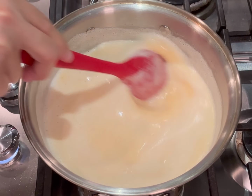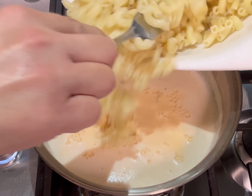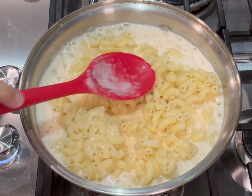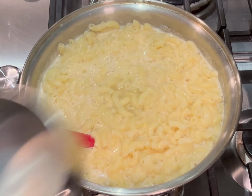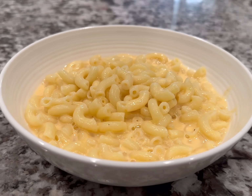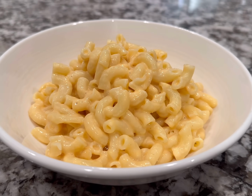Once the cheese was melted, I added my cooked noodles and gave it a stir, and you can serve it right away. It's going to be really saucy if you serve it immediately, but if you let it stand for about 5 minutes, it does thicken up quite a bit and becomes a more rich sauce. You can always add a little bit more pasta water too if you want to thin it out a little bit. I personally enjoyed it both ways, when it was a really saucy sauce and when it thickened up a bit, so either way is great.